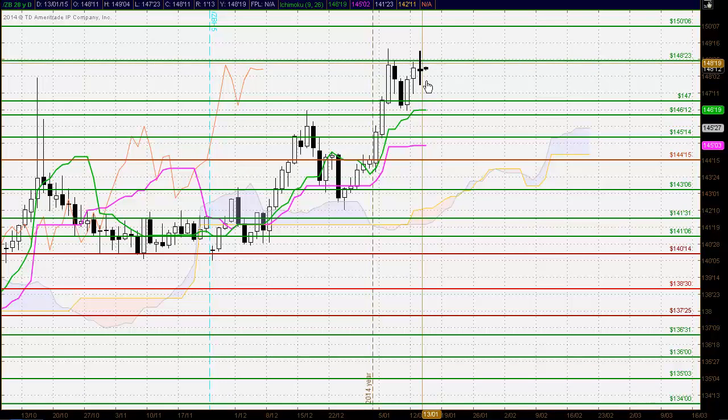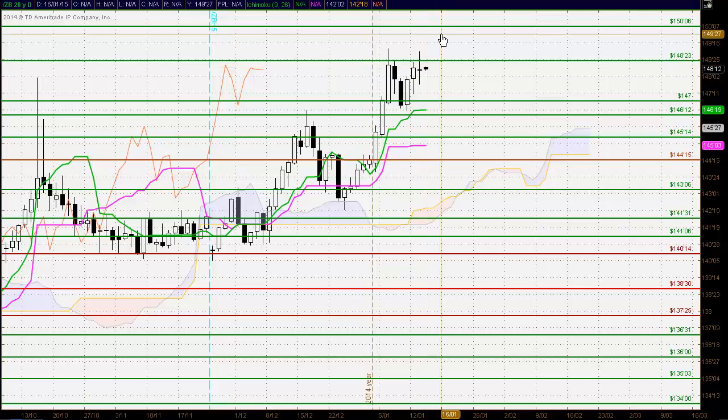Now if we do see that occur, potential support at the 147 level, the previous level, and then 146.12, but importantly in between there we have the Tenkan Sen trading around the 146.20 area, 146.19, so we should see strong support coming in there. The market has found resistance at 148.23, so that is an area that will be important if we do see the buyers attempt to come back into the market as well.